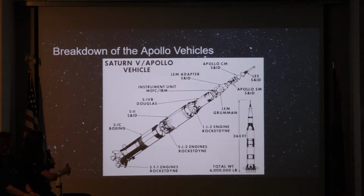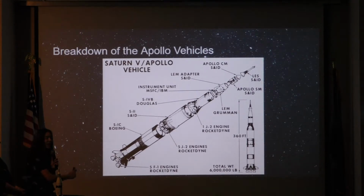So these are the different stages of that. At the bottom you have the F1 engines, and this picture is actually kind of nice because it shows the contractors that were actually in charge of this. People think, oh, NASA made this. Well, NASA didn't make that. They contracted a company to make that, and they oversaw the design and the implementation. So the book does a really good job of explaining that, and talking about the different companies that went into it.